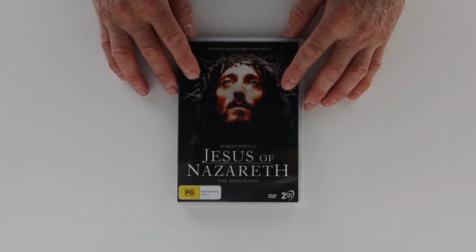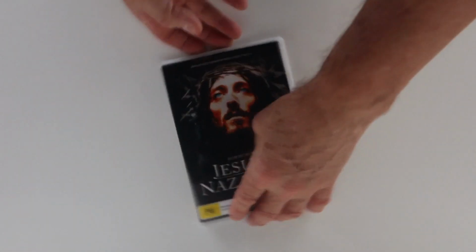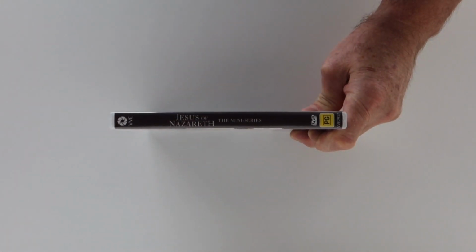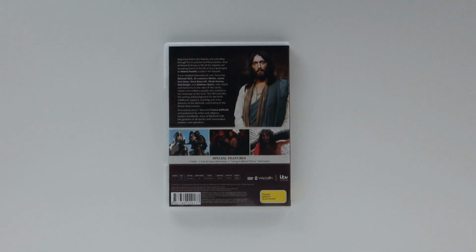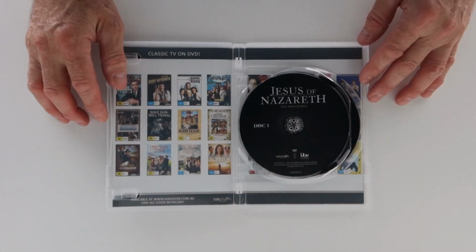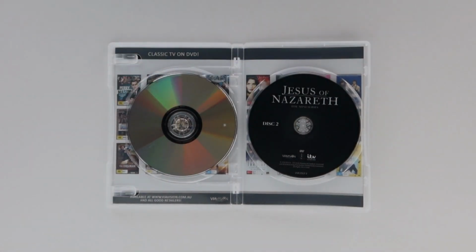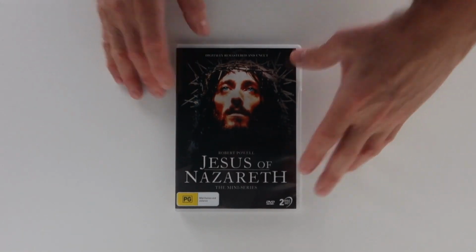We've also got Jesus of Nazareth, the miniseries. Beginning before the Nativity and extending through the crucifixion and resurrection, Jesus of Nazareth brings to life all the majesty and sweeping drama of the life of Jesus, as told in the Gospels. Featuring an all-star cast including Robert Powell, Anne Bancroft, Ernest Borgnine, Laurence Olivier, Christopher Plummer, Anthony Quinn, Rod Steiger, James Earl Jones, and Peter Ustinov.